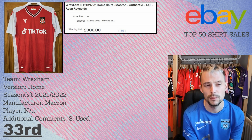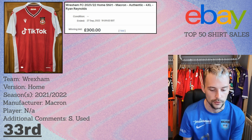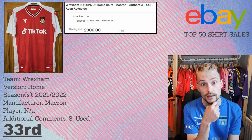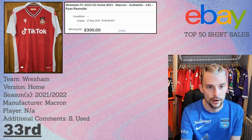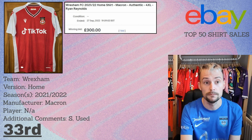I have been tempted a wee bit just to get one because technically it's a Welsh shirt, but they do play in the English league, so I have avoided it. But yes, they're not selling necessarily as high as this, and I think they may be slowly dropping in price, I suppose, as they're able to resupply. But yes, don't be surprised if you have some Wrexham shirts. You could probably get a bit of money for them.